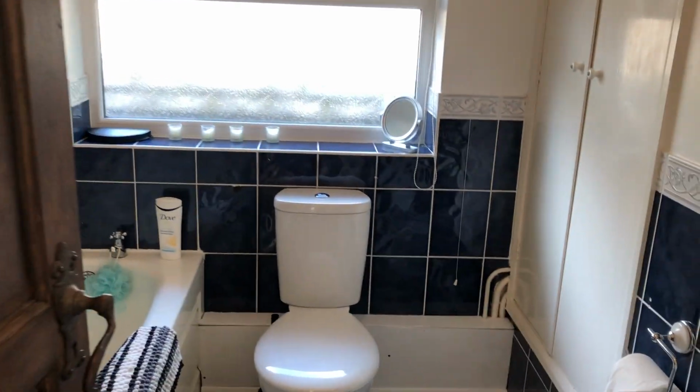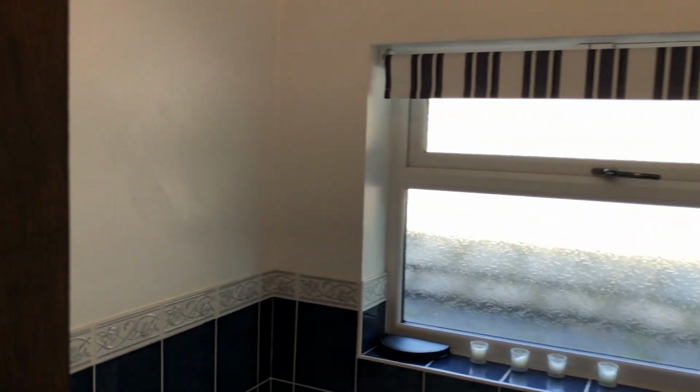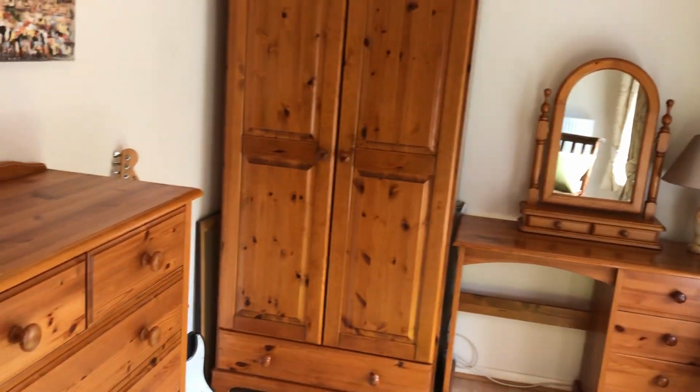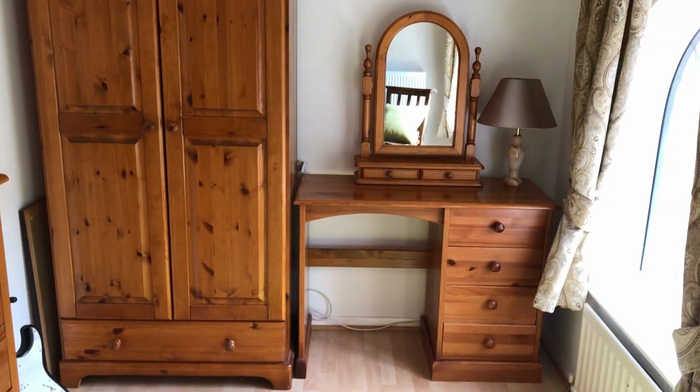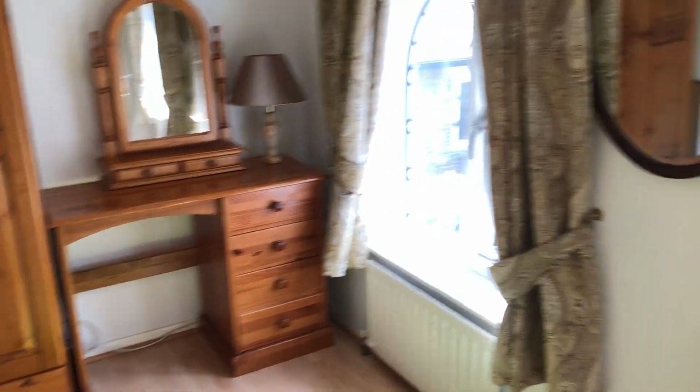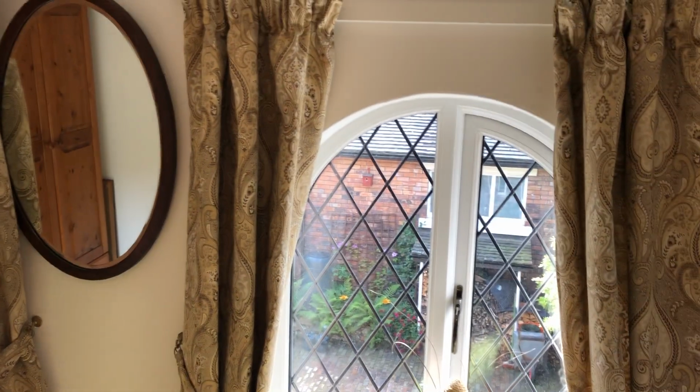We have a family bathroom here, which you can see there. And then if we go back along the landing to the side here, we have what is essentially a bedroom, this room. The owners don't use this one as a bedroom at the moment, but certainly big enough to be a bedroom. Again, this room overlooks the courtyard. It's just so delightful. Lovely arched windows there overlooking the courtyard.